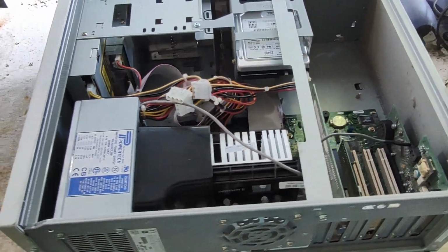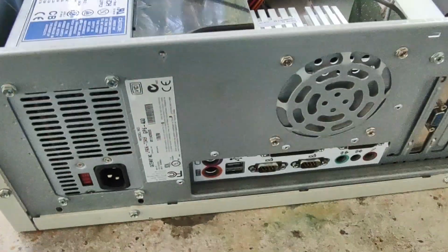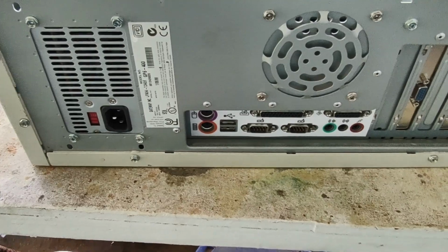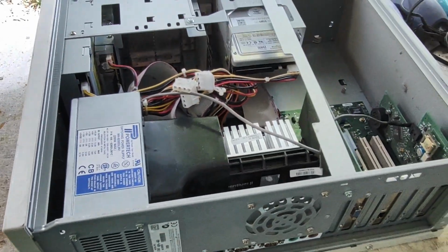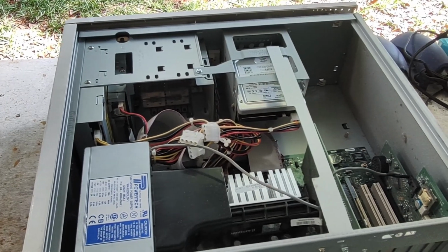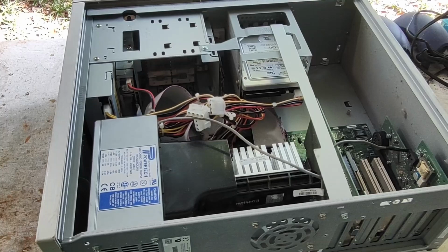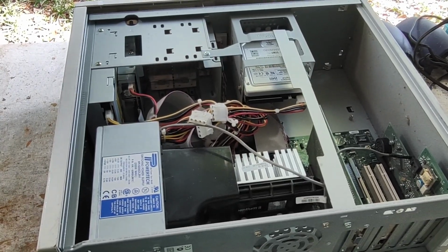So I think what I'll do is I will find a monitor and a PS2 keyboard. We need a PS2 keyboard. I've got a few of those. And we'll hook it up and we'll see what happens when we put the power to it. Could be smoke, fire, or heck, the thing could boot up. Who knows? Let's find out.